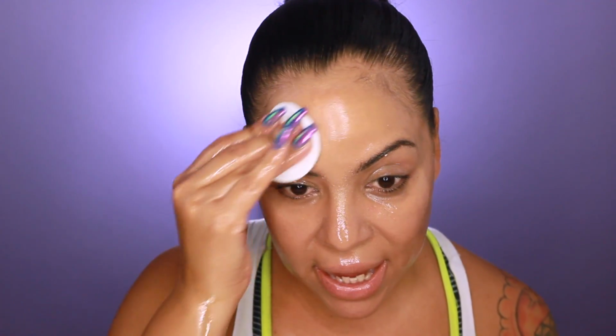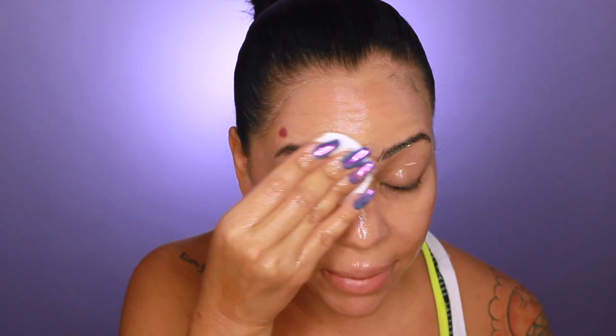Okay, so now that my face is saturated with coconut oil, I take one of the cotton rounds and that's when I just wipe it. I still leave it on my skin, but I just wipe my face. As you guys can see, all the makeup is coming off. And then I go in as far as washing my face next.